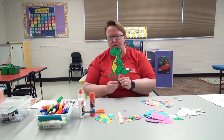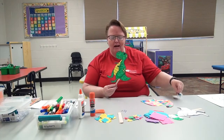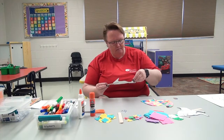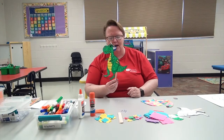So I got a little creative. He went to school, and I was thinking to myself, what would he be wearing if he went to school? I like to wear hats. So I got a little creative and I made my dinosaur hat. Maybe your dinosaur wears a beanie, or maybe he wears a sweatshirt. All right? Stick a little hat on there.